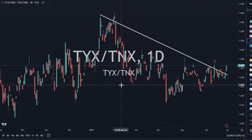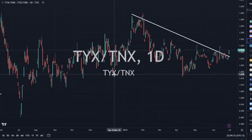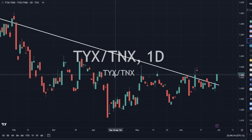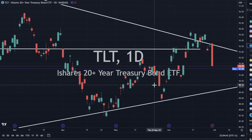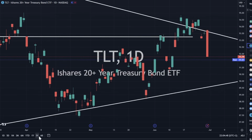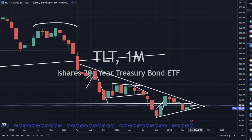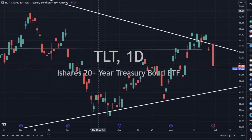TYX-TNX ratio is uninverting, but it's doing it while rates are going up. So we want the uninversion to occur with rates going down for gold to take off. Bond prices are down quite a bit today. Look at that move, minus 1.85%. Like I said, I wanted to see some confirmation that this is actually breaking to the upside, where bond prices could rally and yields could come down. But that's not what we got. We got yields rocketing higher and bond prices getting sold off today.